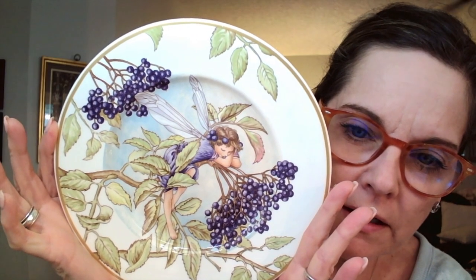Okay, here you go. Here's another one. This one is Fairies of the Fields and Flowers, by Cicely Mary Barker? I don't know what this one's called. Oh, this is Elderberry. Elderberry Fairy. So pretty. I love the colors, everything. Here you go. And this one's pretty spring colors as well. This one's called Ragged Robin.